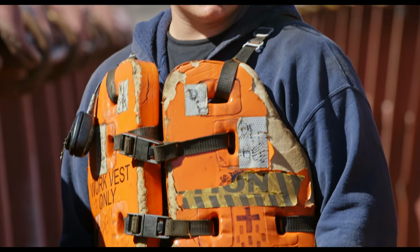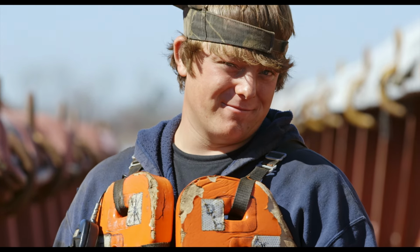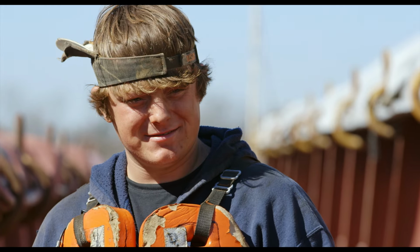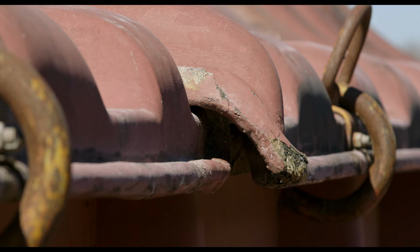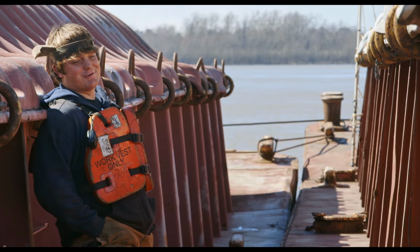And it's rough out here, man. Clothes be ripping, and you walk on these barges all the time. These are my three pair of boots I went through in over 7 months. You go through them fast. I've been out here about 72 days straight right now, trying to get me a truck, a Chevrolet Z71 four-wheel drive.